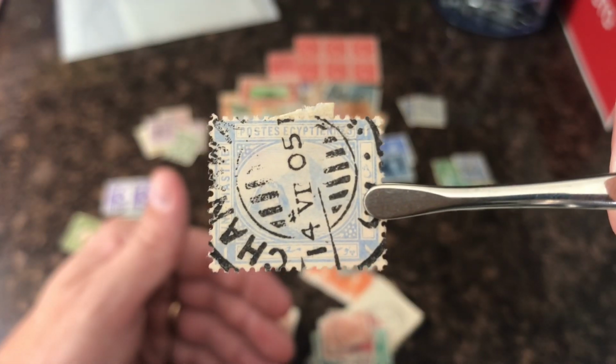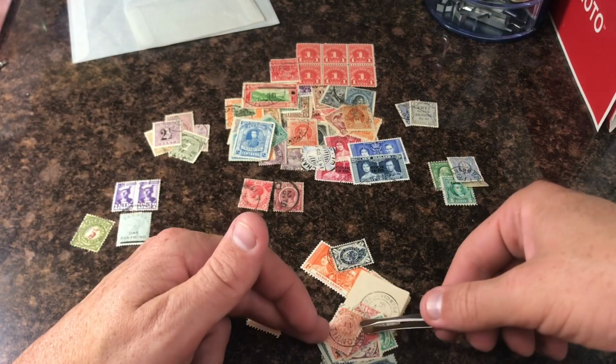It's a pretty early stamp from Egypt, actually. This one.